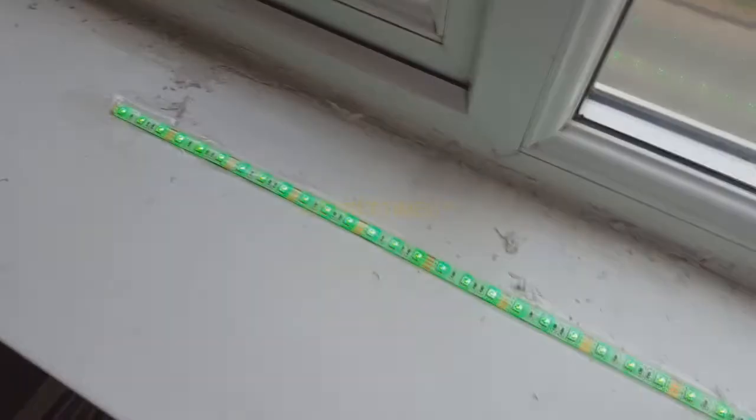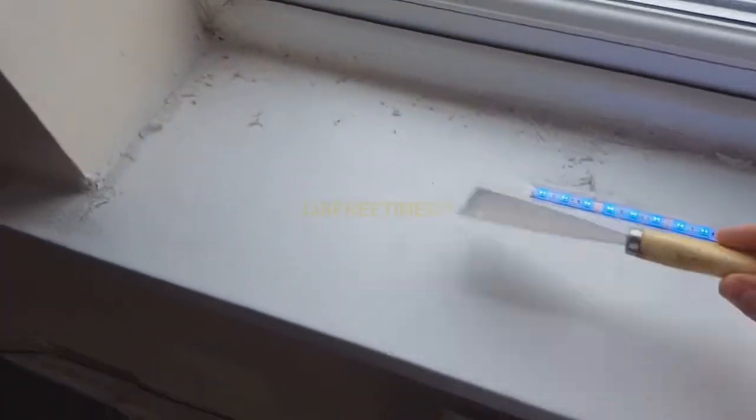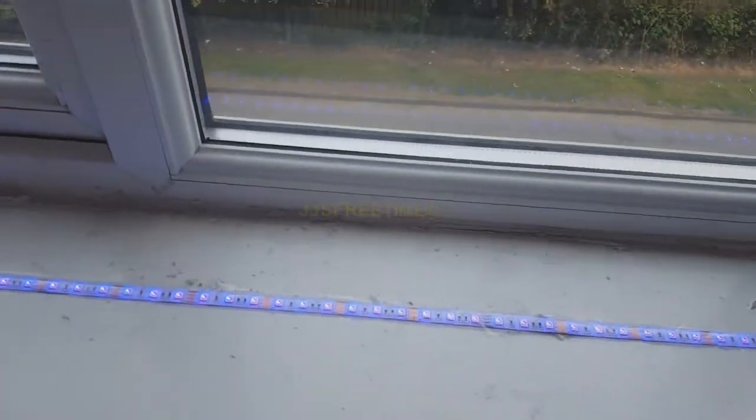But yeah, I've got to get rid of this putty crap on the window, and I'm going to get on with that and probably show you the results. I mean, look at the floor. I just did that just now, and that just shows how strong this thing is. So I might get it done very soon.